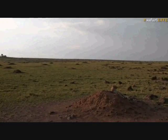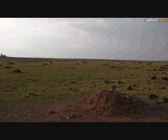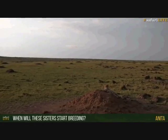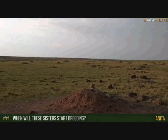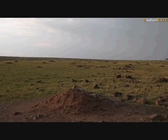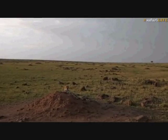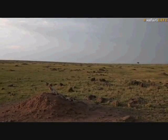Sorry guys, I thought I just saw something on the opposite ridge there. No, false alarm. Anita is wondering when will they start breeding. It depends, Anita. It's going to take them a while still, probably only when they're about 2.5, 3 years old. Sometimes it can be a bit younger, sometimes a little bit older, and it also depends on availability of males, and they're probably in a good spot here. The five boys do wander here. Now, unfortunately, I heard the five boys have gone to Naibosho Conservancy, so they're not in the reserve at the moment, but I'm sure they'll be back.